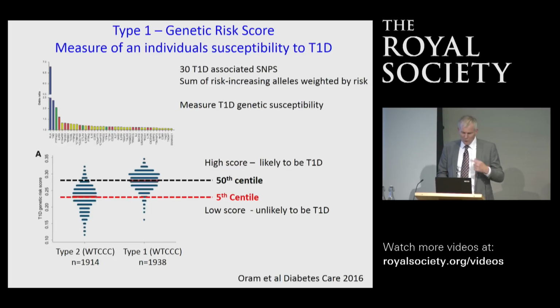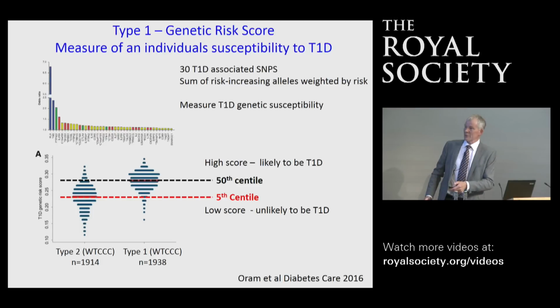Well, what we've said was this is a genetic predisposition rather than a genetic cause. And it's possible to measure all the common variation, and take the 30 that make you most likely to get type 1 diabetes and create a risk score which says how genetically susceptible you are. You can then measure that in a bunch of people with definite type 1 and a bunch of people with definite type 2. And what you can see is, not surprisingly, that score is higher in the type 1 patients than in the type 2 patients, who look exactly the same as the normal population.